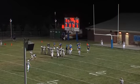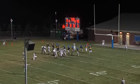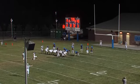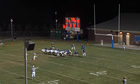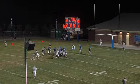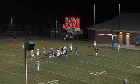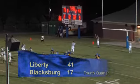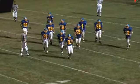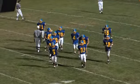Anthony Reynolds to attempt the point after. That's Clark's second touchdown tonight, as he recovered the fumble earlier tonight. Score is now 40-17. Extra point is up and good. 41-17. 7:36 left in the fourth quarter. The score, Liberty 41, Blacksburg 17.